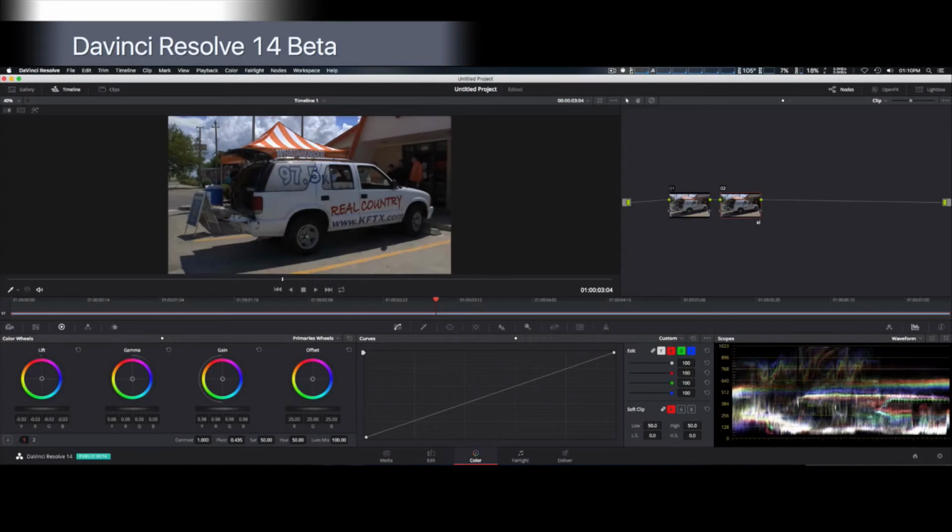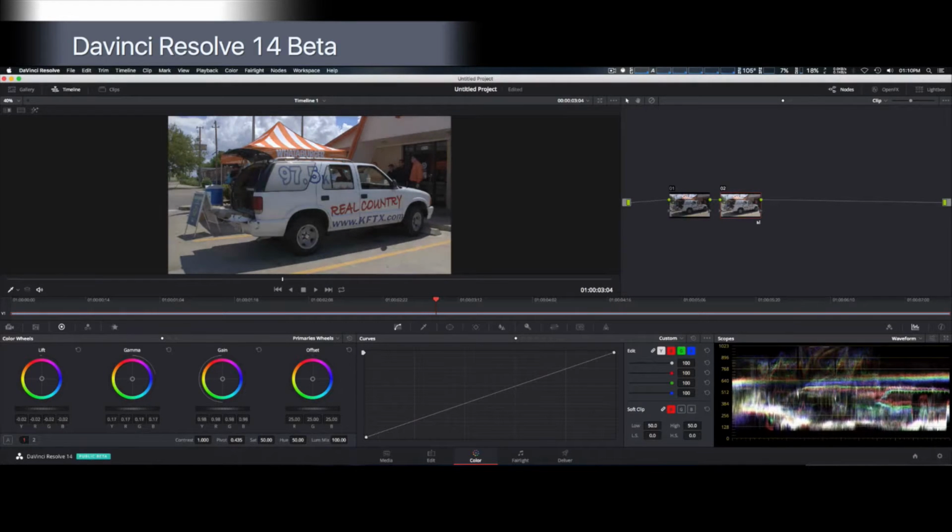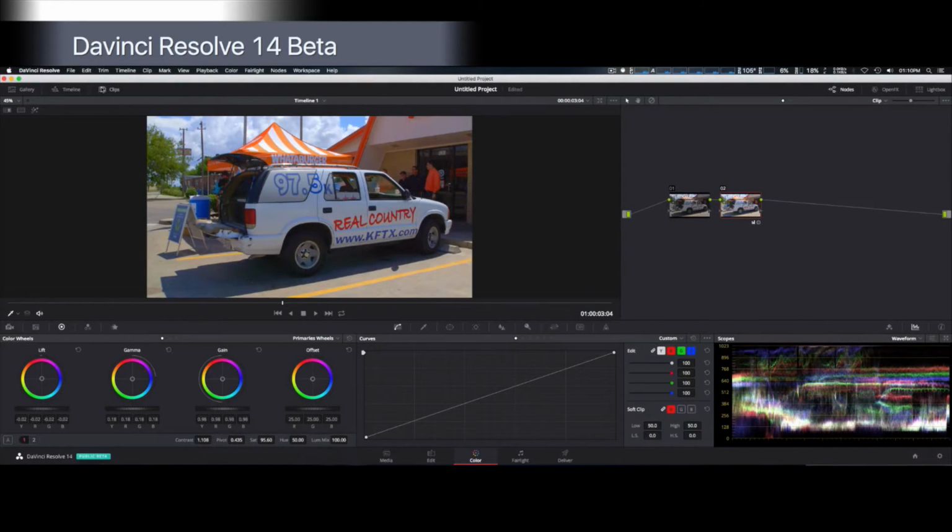Now, DaVinci Resolve is, of course, the premier color correction software used by many professionals, which now incorporates video editing since the last version. The new public beta version now incorporates the Fairlight audio system and supposedly includes 10 times faster editing.